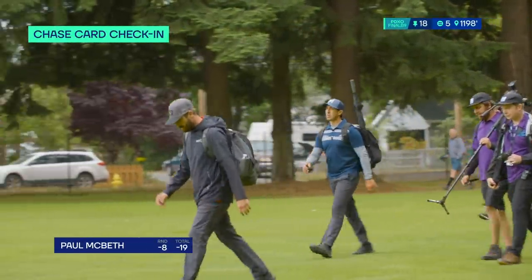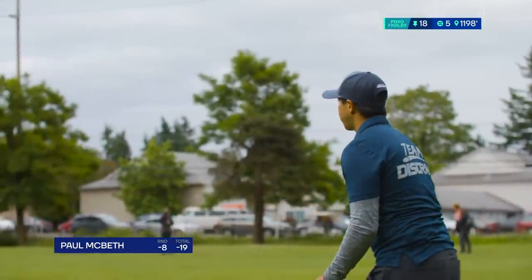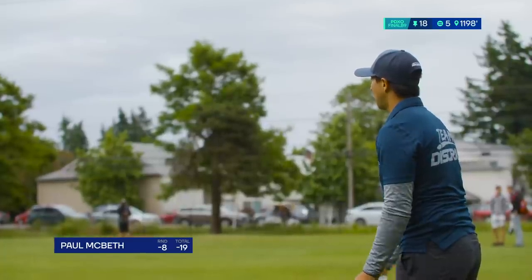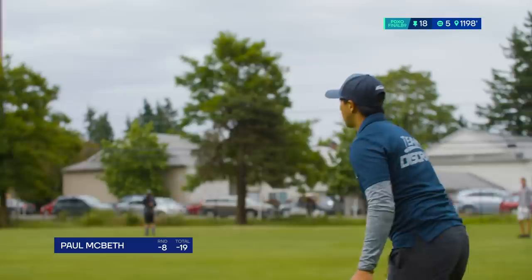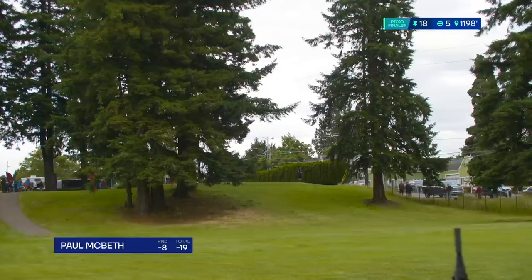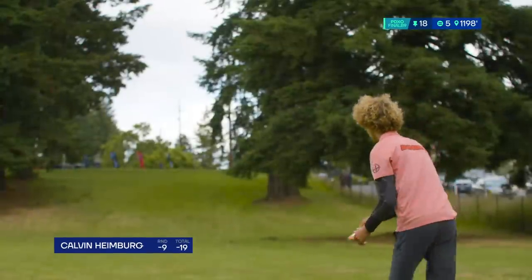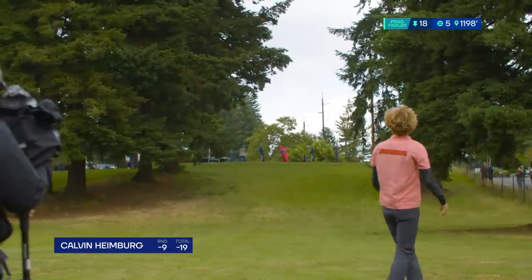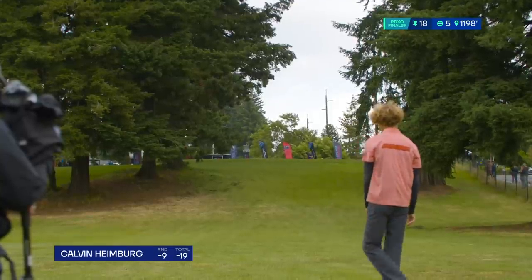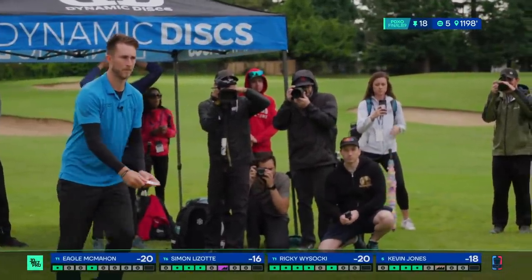And we've got to check in as well with Paul McBeth. 19 under, 8 under on the round, walking up this fairway. And going into the last hole, he knows he's got to get to 20 under with any hope of coming out victorious here in Portland. This approach is so difficult, getting up that hill. He's probably 430 out, and that's going to leave him still 60 feet out. Calvin, also at 19 under, 9 under par, which is already a course record. He needs to birdie this one as well. That's going to finish him about 65, 70 feet left. Wow.